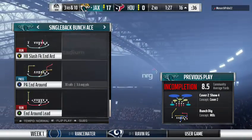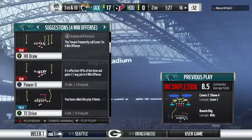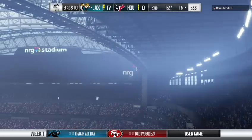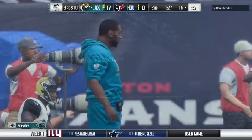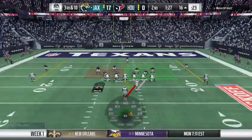Feels like they're getting caught in between here because they didn't get completions on first and second down. Now you've got to worry a little bit about the clock because you prefer not to give them another shot here in the first half. But if you don't pick up the first down, guess what? You're likely going to have to. This offense was on the move. Now 2 straight incompletions have them looking at 3rd and 10.